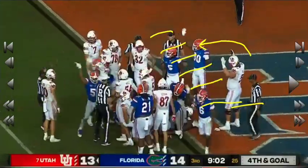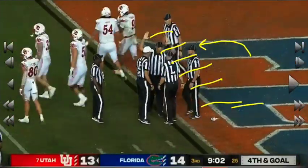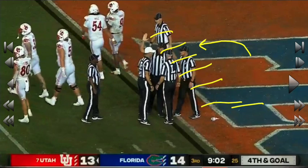He loses the football a little bit on the way down, which saves Florida. That's no touchdown upon review. It holds up, no touchdown. That's the first significant goal line stand from Florida.